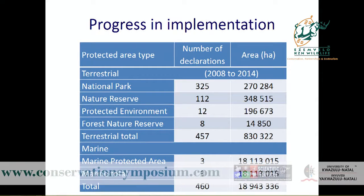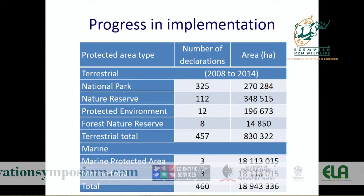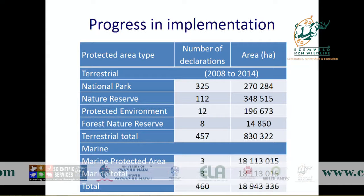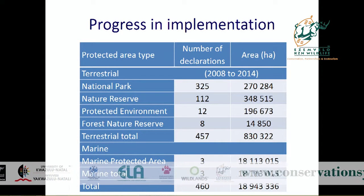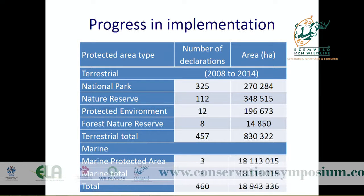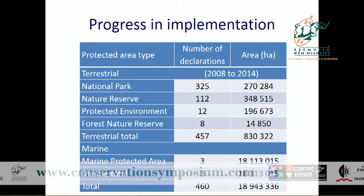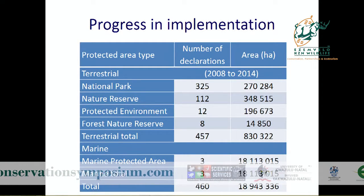So this is 2008 to 2014: what have we actually achieved? In the terrestrial systems, 325 separate declarations took place in that time, adding 270,000 odd hectares in the national park system. Within the nature reserves, it's a slightly smaller number, but a substantially bigger area was added.